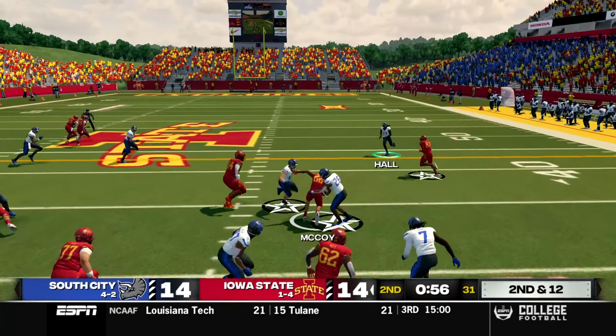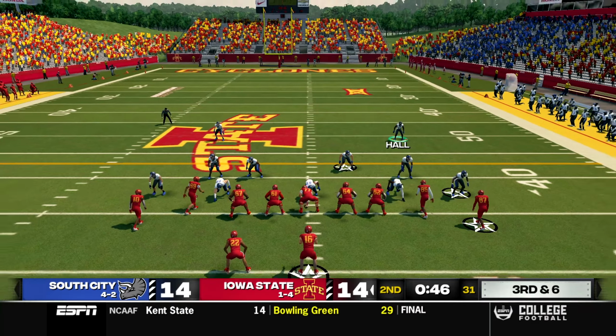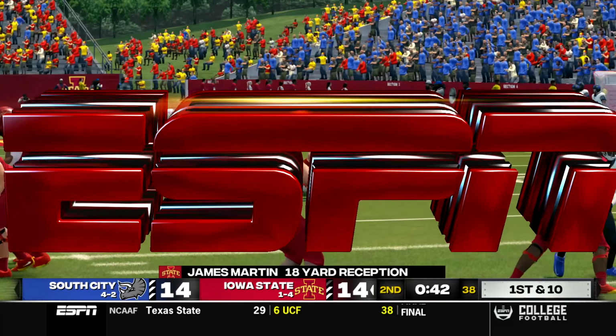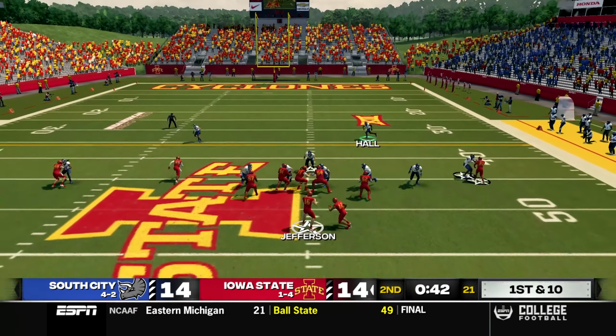It's another draw play. Handoff to McCoy, and he'll be brought down for a 6-yard gain. They, however, don't burn a timeout there. Jefferson out of shotgun will look to pass. Goes downfield and finds Martin for the first down. A gain of 18. 1st and 10 in SCU territory. 42 seconds to go here in the half.